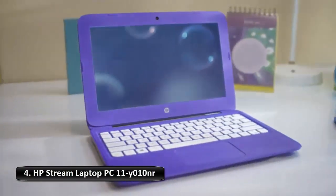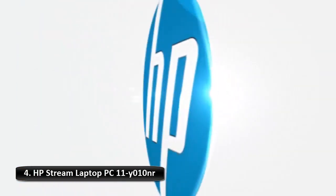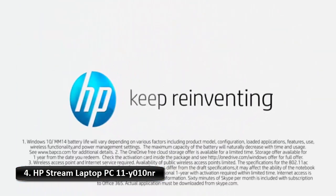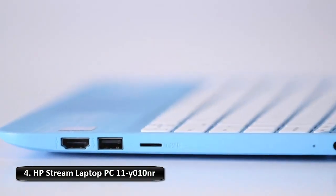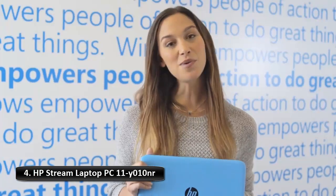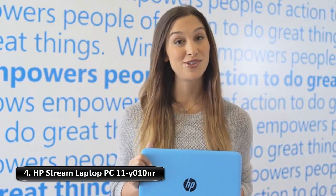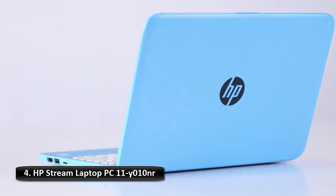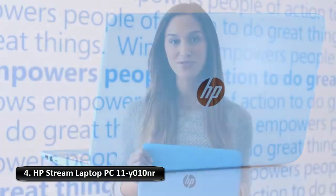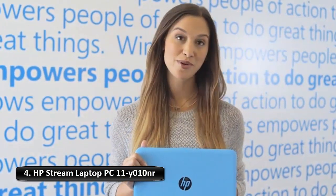The HP Stream 11 has a solid keyboard with large, well-spaced keys and plenty of snappy feedback. However, the sharp front lip of the laptop really mars the typing experience by painfully scraping your wrists while you attempt to hit the keys. Because I spent a lot of energy trying to avoid getting scratched by the lip, my speed and accuracy were much worse than usual.